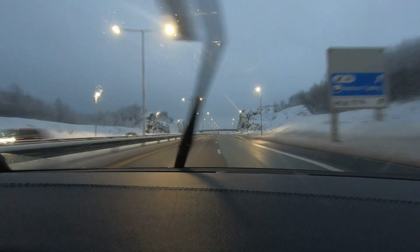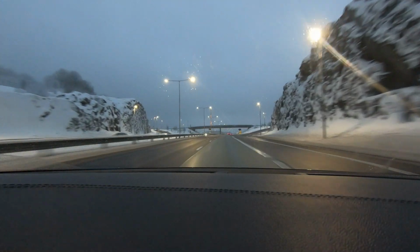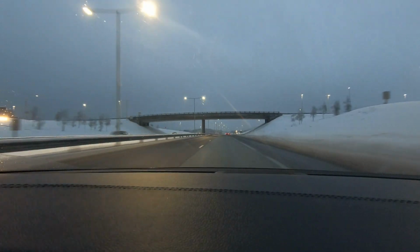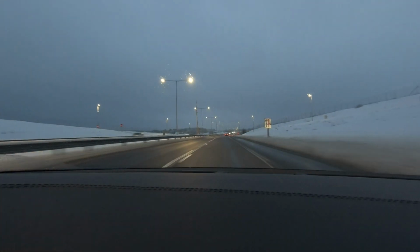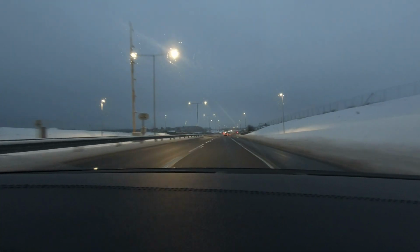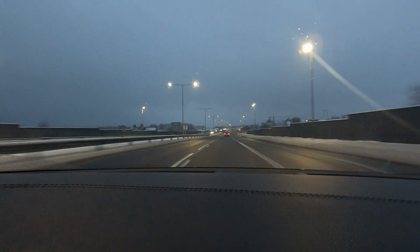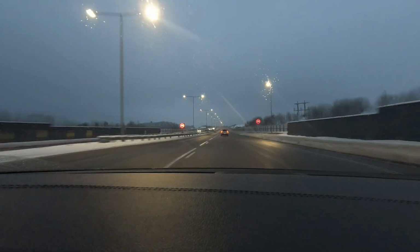So the only thing is the heater here is a little bit on and off. It's never cold, but if you put your hand to the air vents, you can feel them blowing cold air, but it gets a little bit cold there sometimes. But of course, now I need to run defog because it tends to fog up a little bit. That's a problem with the old S's sometimes.